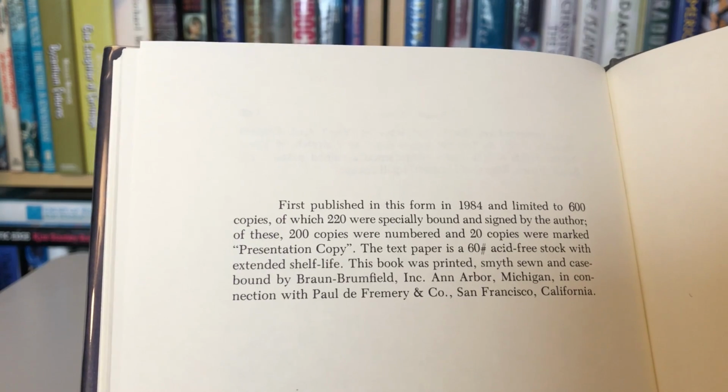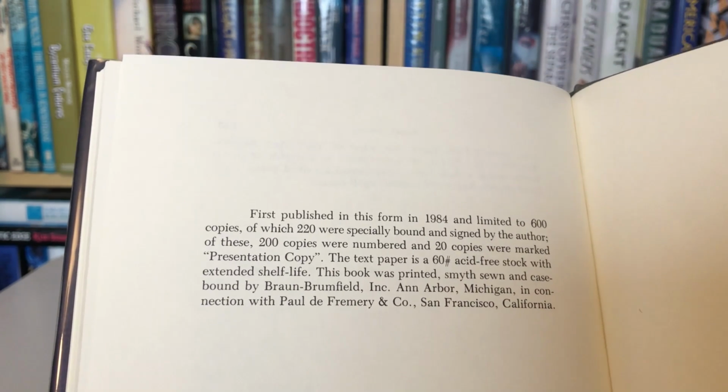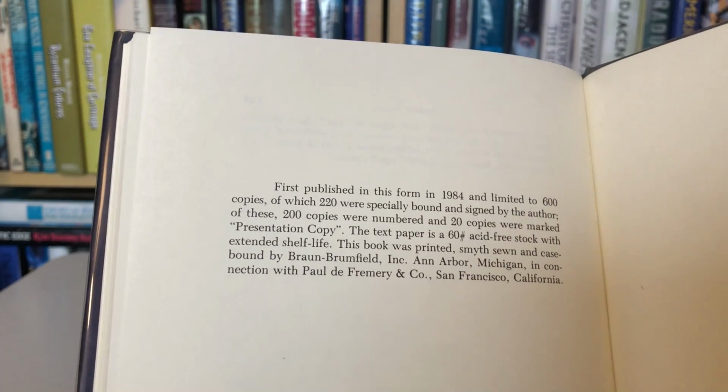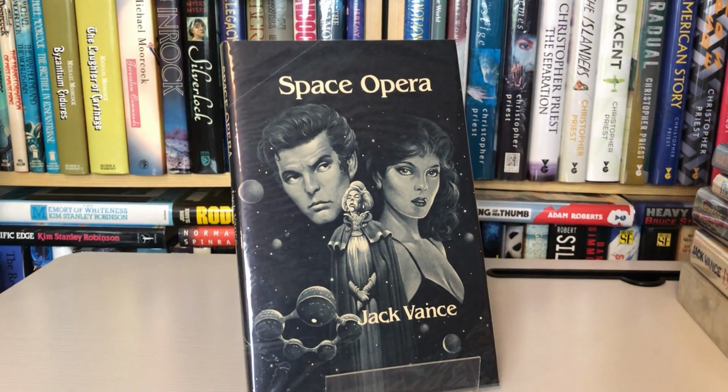Acid-free paper only became a thing around about that time, and it didn't become a regular thing in UK books till later. That's why a lot of your old paperbacks tone with age, because the paper has acid in it and it leaches out. But yeah, I think you'll agree that's absolutely stunning. And that's what you want.